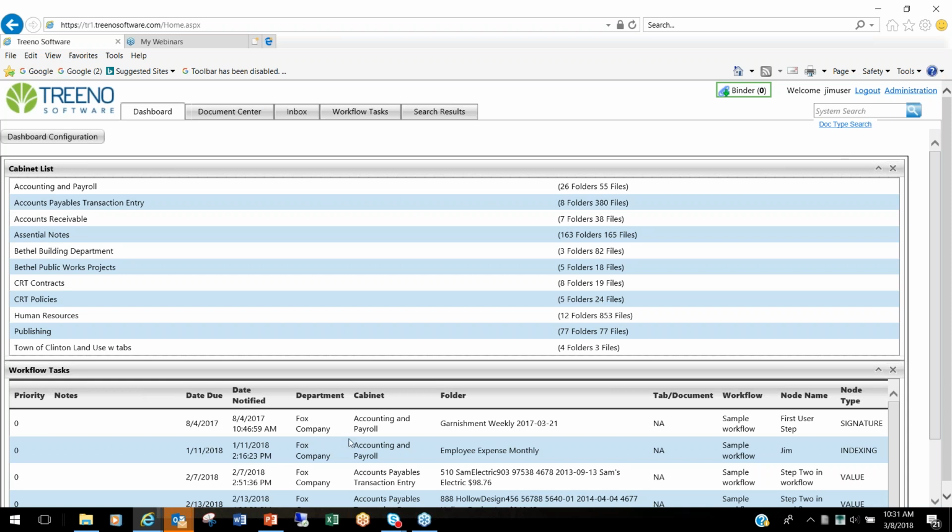Now, when I logged in, I landed on my landing page, if you will, within Trino. And the first thing I'm looking at is a list of all the cabinets that I have permission to access. One thing I want you to note is that Trino is a very horizontal product within the town. It can be used in AP and AR, the building department, the public works. It can be used to manage contracts, policies, even human resources.